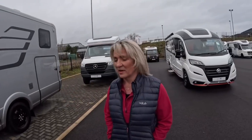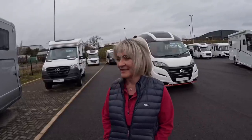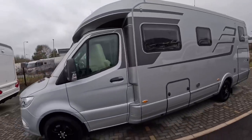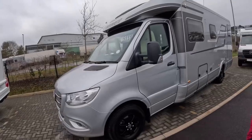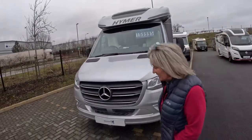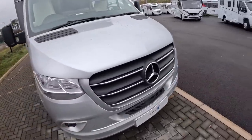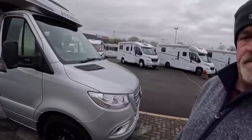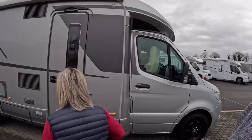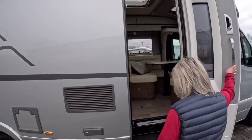So this is the Hymer T780 on a Mercedes cab. Let's go and have a look at the outside of it. The dreaded price is 160 grand. 160,000. You can't whack a Mercedes, in my opinion. Again, we don't know how old it is. Well, it should be brand new for that much, surely. Can't be very old for that much money, surely.